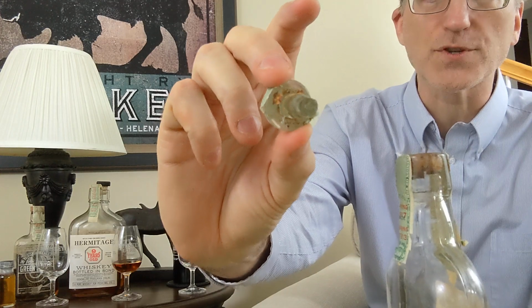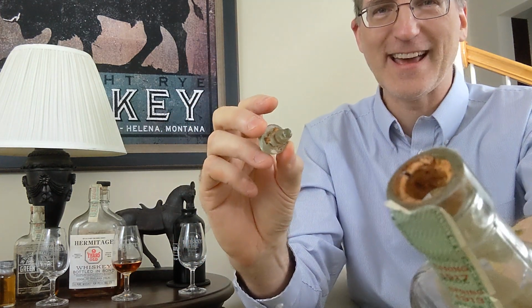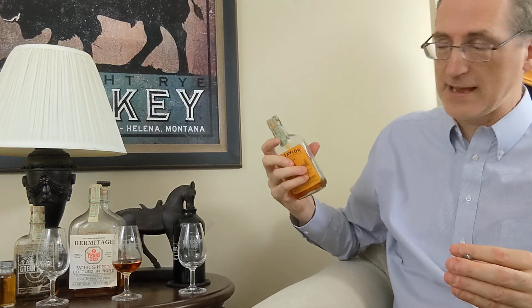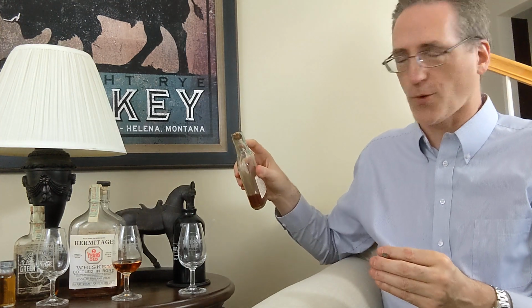And that glass top was surrounded by a cork, which you can see now, as corks don't do well over a long period of time. And in fact, when we talk about the Hermitage, I'm going to point out exactly what happens with a cork.